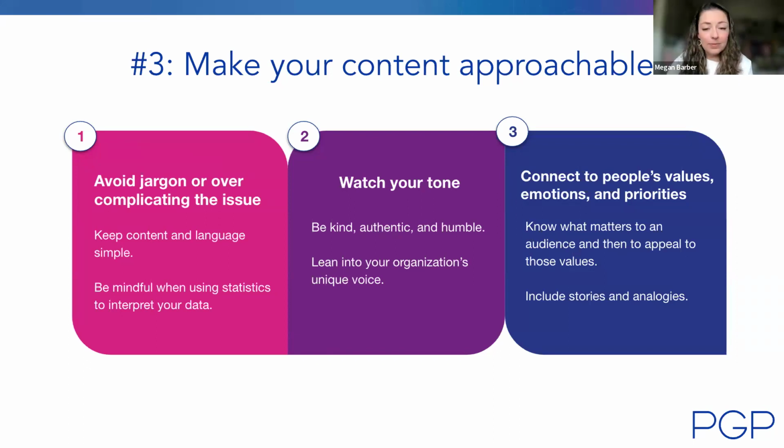For example, if someone hears that the flu shot is about 50% effective for adults this year, that doesn't sound particularly reassuring. It sounds like a 50-50 chance of getting the flu. But if you say that the flu shot will likely keep you out of the hospital and make it so that you can continue to be there for your family or go to work, that message might actually persuade people to get vaccinated.